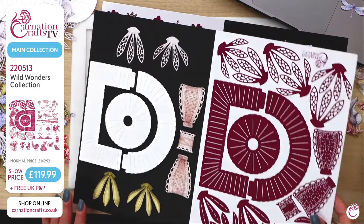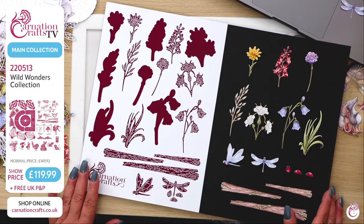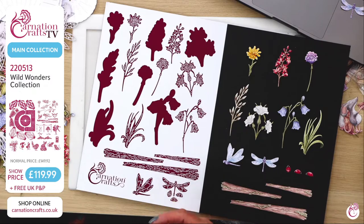So they didn't leave you empty-handed. They did give you the florals, and these are the wild floral arrays. Now, if you have followed Carnation for any time, you will probably already have a certain amount of florals from them that all fit into these, like the midi floral arrangements and those kind of things. They will still tuck into these as well, so you can get loads of playtime with them.